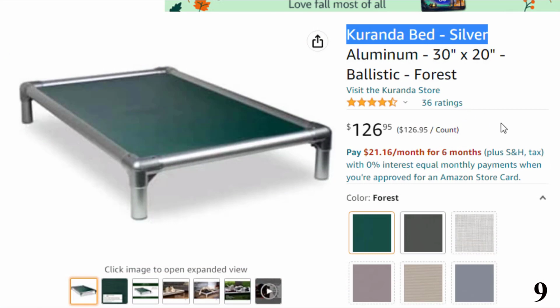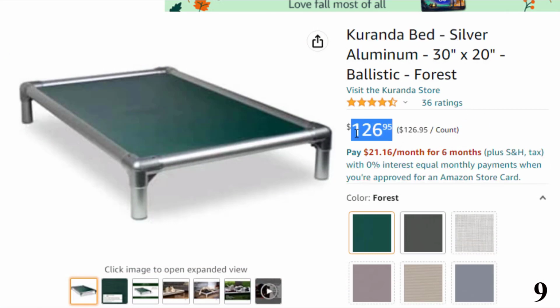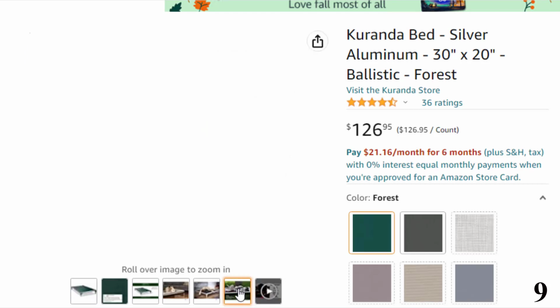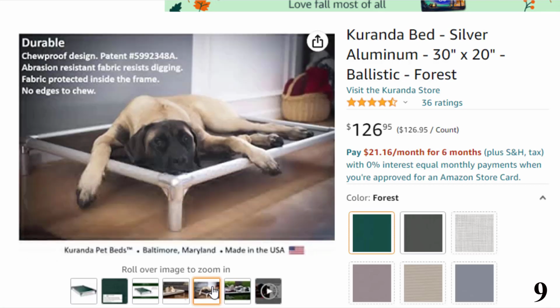Now you can get it at around $127 if you are tired of replacing torn or chewed dog beds. Check out the Kuranda all-aluminum, chew-proof bed. Constructed with an aluminum frame and heavy-duty vinyl bed materials, this bed is practically bomb-proof. It excelled during our fork durability test.